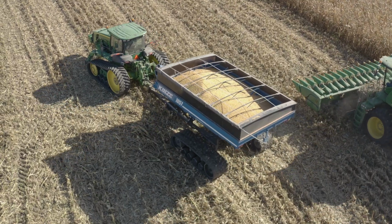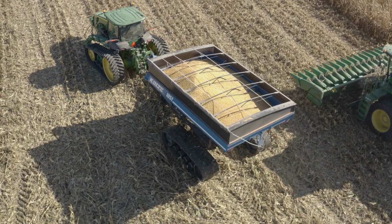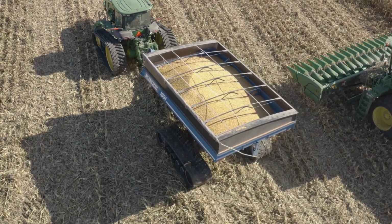The tractor has tracks, so it rides really smooth across the field. The 1051 is our largest single auger grain cart. It holds a little over 1,000 bushel, and of course we have the dual auger series all the way up to the 1,500 size. I really like using this 1051 here.